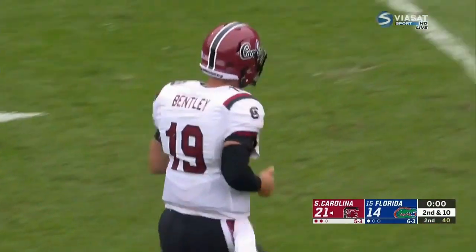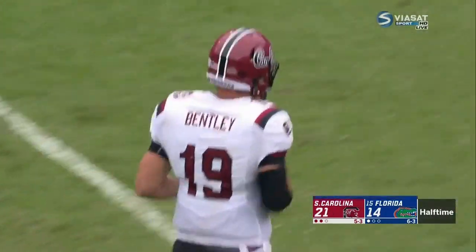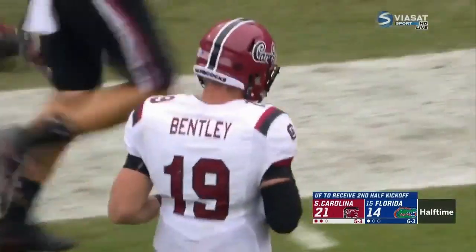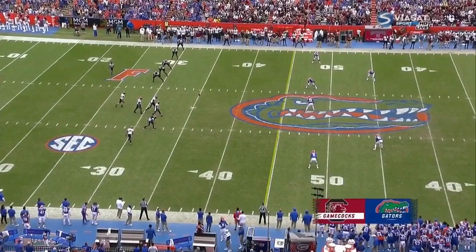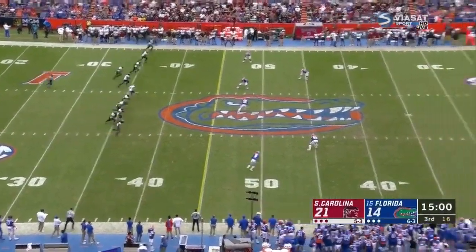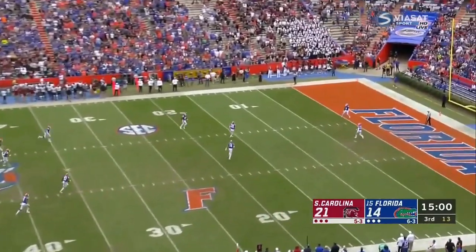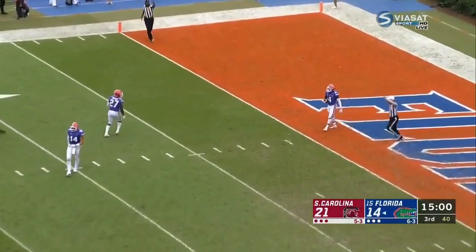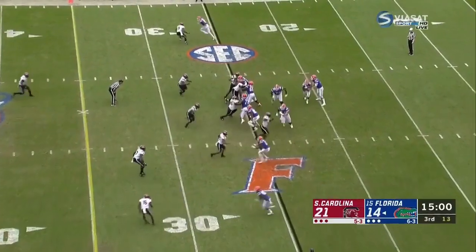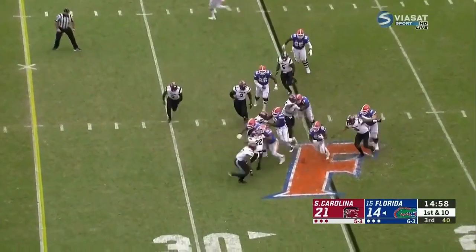Entertaining opening half here in Gainesville. And Jake Bentley was lights out. The Gamecocks lead 21-14 at the break. South Carolina was 6 of 7. Florida will get the ball to start the 3rd quarter. As Tony takes a knee, this will be a touch. Continue to play well in the 2nd half. Franks only threw 10 passes in that first half.